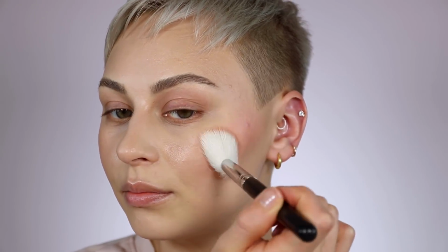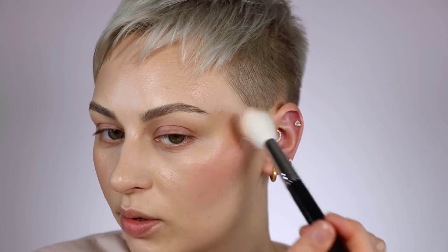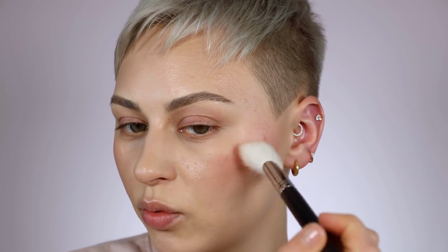And then the same thing. Okay, that might be a little too much, so I'm going to wipe it off a little. I place it in the area where I want the majority of the pigment, and then I go in and blend around the edges. You can see the way this brush is shaped, I can use it to sculpt a little bit. I can be a little more precise around my hairline. And I'm holding my brush back pretty far. That's really important. That's going to help you apply more of an airbrushed finish.